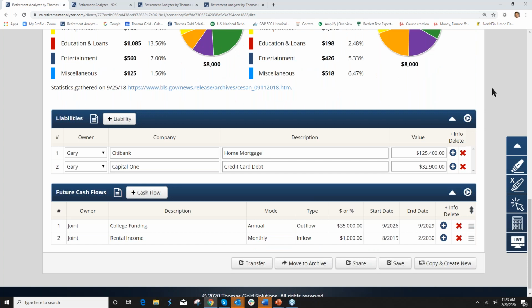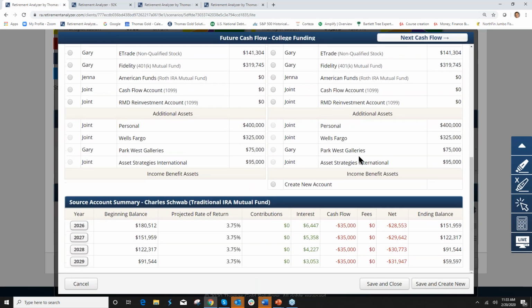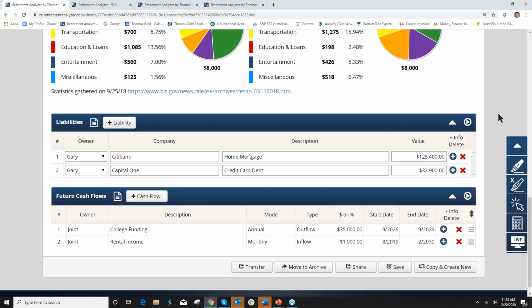I always say to advisors, the future cash flow section can handle anything, whether they want to do college planning, rental properties, go shopping, vacations. It can be handled right here in this area. Okay, the good news is at this point, we're done with data entry.